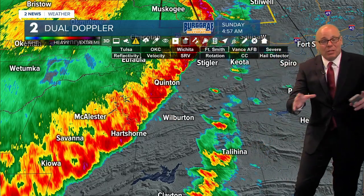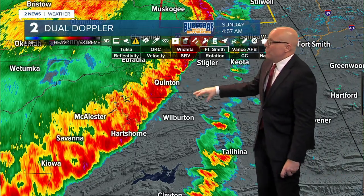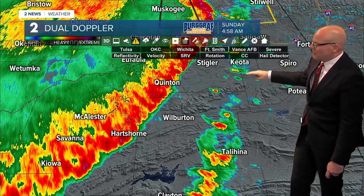And again, nothing severe right now, but worth monitoring here as this continues to move off and through the area. Let's go back up to the north where we've got those severe thunderstorm warnings still ongoing.